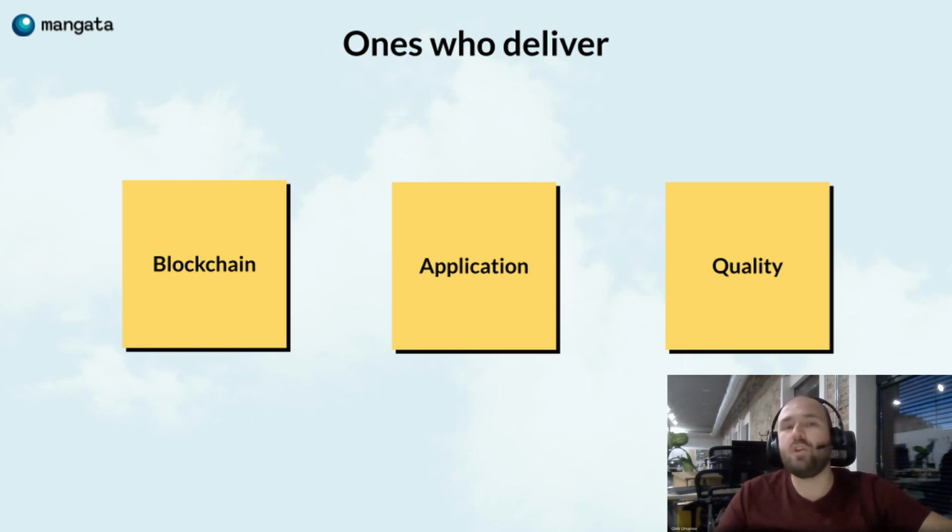So it is a blockchain. Everything that is on chain, all the MEV prevention, all the gas designs, all the token mechanism goes there. Next, we have application.